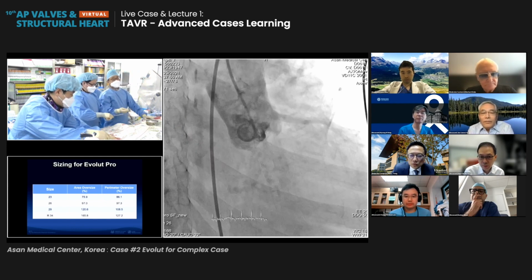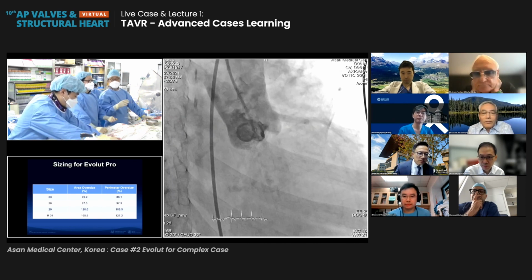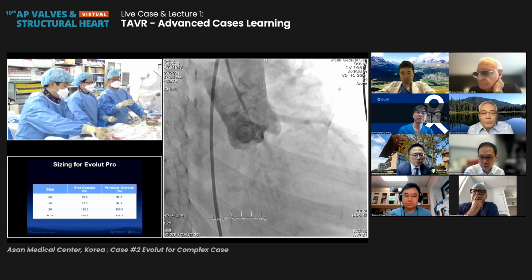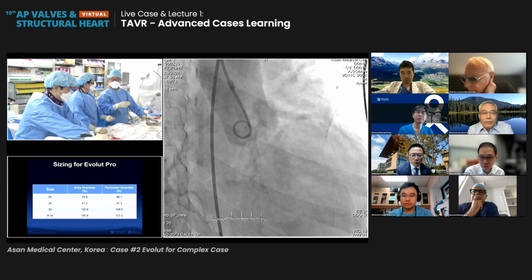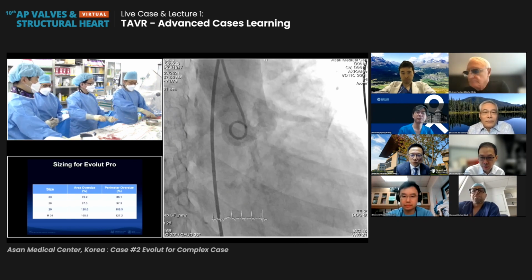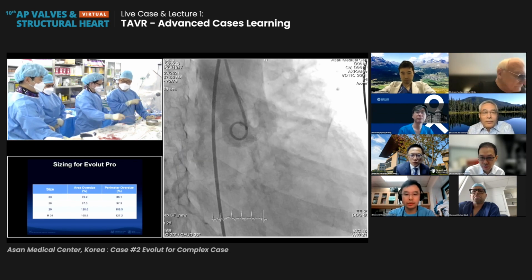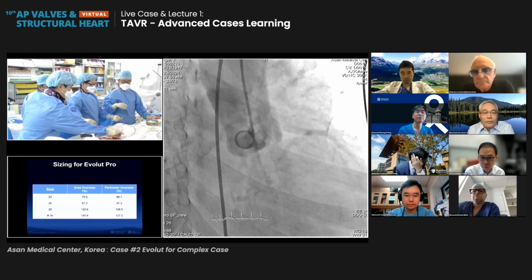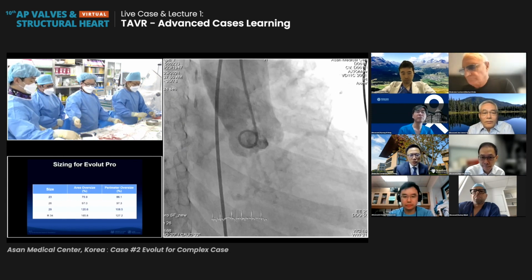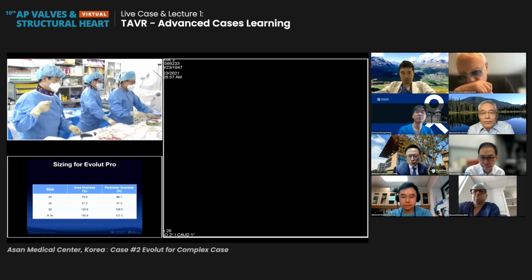34, and usually in our algorithm, if you're going to select the Evolut system, we prefer more than 15% perimeter oversizing. Less than 15%, there is some concern about the significance of PVL on the basis of our previous experience. So at this point, if you select the Evolut system, we consider this peripheral is 5.4, and for the Evolut 34 the minimum requirement is 5.5. We're going to use the inline sheath.